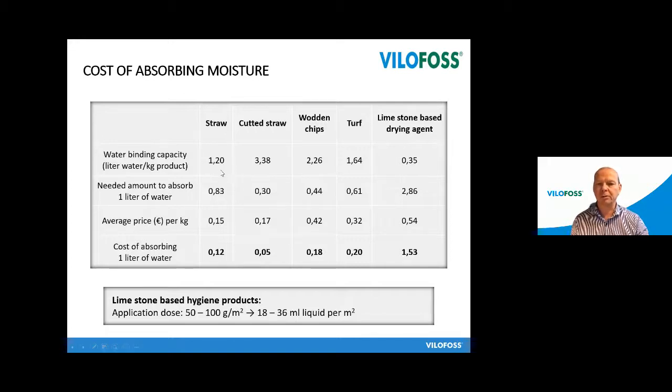And for cottage straw, we see a much higher water binding capacity, 3.38. And that is mainly due to the fact that when we cut straw, we open the structure, we open all the small cavities that are capable of absorbing water, and that increases, of course, the capacity. For wooden chips, we see in this study 2.26 liters of water per kilo of wooden chips. And for turf, we see 1.64. So quite nice water binding capacities, varying a bit between the different ones.